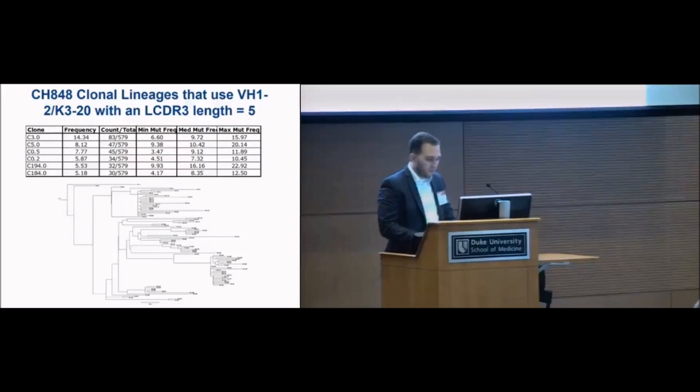Shown here in the top table are the top 6 clones with the most members. To the right of the table are the minimum, median, and maximum mutation frequency observed for each of these clones. You can see that each of these clones contains members that were substantially divergent from germline, indicating that antibody maturation has happened. On the bottom is a phylogenetic tree of the most abundant clone, demonstrating large clonal expansion of these VRC01-like antibodies in patient 848 that vary in divergence from the germline, with the unmutated common ancestor shown at the very left.